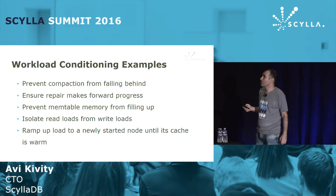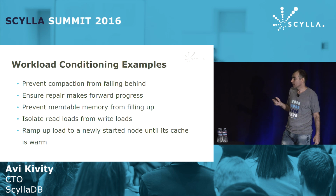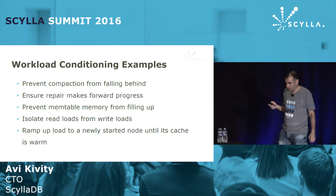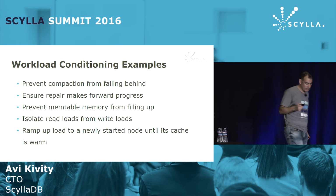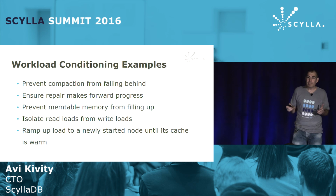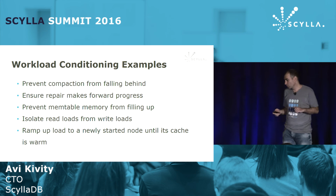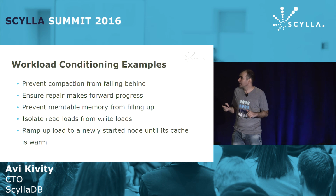We've seen how memtable memory can be prevented from being filled up by tracking the amount of memory that's in use and using that as feedback for the IO scheduler. We isolate read loads from write loads. So we've seen on many customer loads that everything works well when you're doing reads, but you start doing writes, and suddenly the read latency starts shooting up, and the IO scheduler allows us to isolate it.